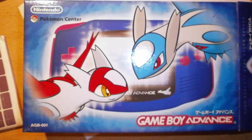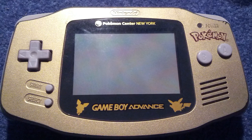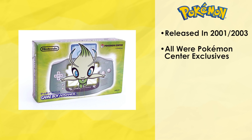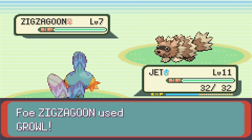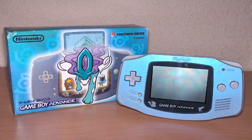Among them all, I personally believe that the Latios and Latias GBA is the hardest to find, with the Pikachu and Pichu version being the easiest to get a hold of due to it being released stateside. And also, for those wondering, as far as I can tell, pricing is pretty consistent with elusiveness when it comes to these Game Boys. Either way, all of these items sell for upwards of $150 complete in box, with the rarer ones going for way more than that. So yeah, due to the time period, these GBAs are pretty similar to their SP successors in terms of rarity and price, but trust me when I say that they both have nothing on our final entry.